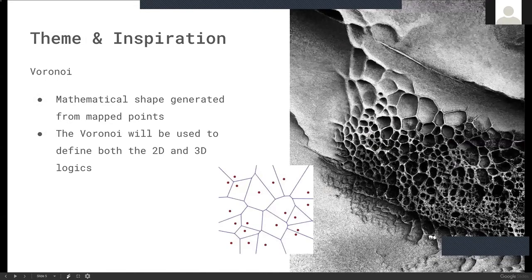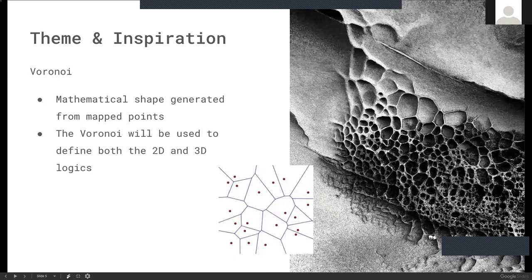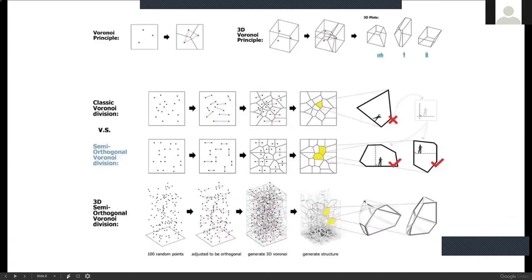The basis of our concept was the Voronoi, a mathematical way of redistributing geometries in such a way that they can be controlled by a cloud of points. Basically this is applied at a larger scale to the whole habitat, and in this way, we're able to control the spaces.